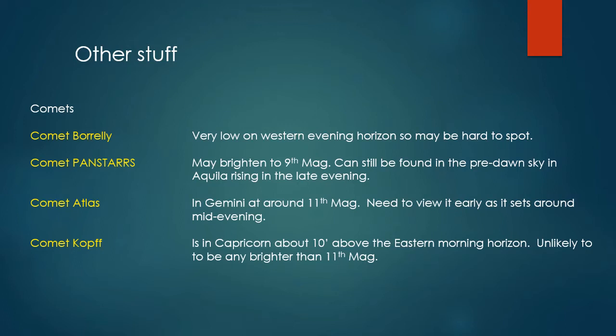Comet Pan-STARRS, expected to brighten, was expected to be at 9th magnitude. It can still be found in the pre-dawn sky, so while you're up having a look at all those planets, have a look in Aquila. You should be able to spot, or may be able to spot, Comet Pan-STARRS.